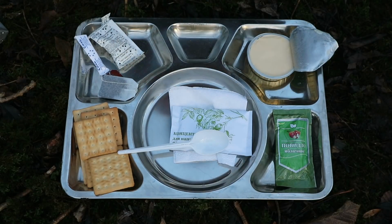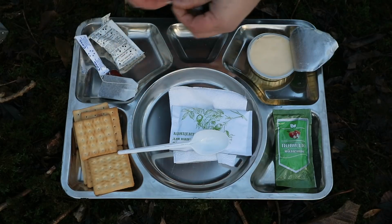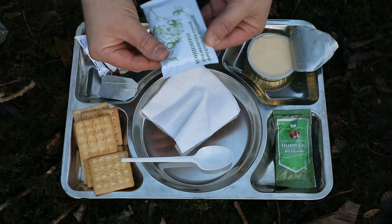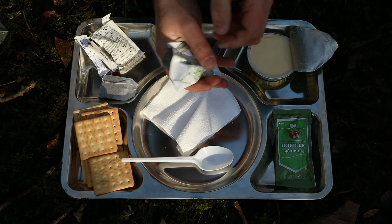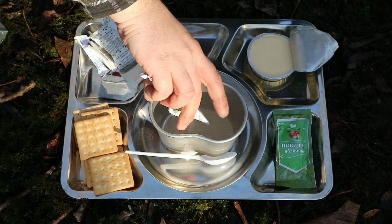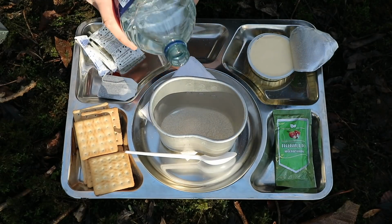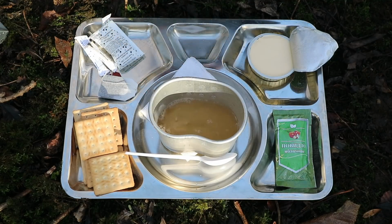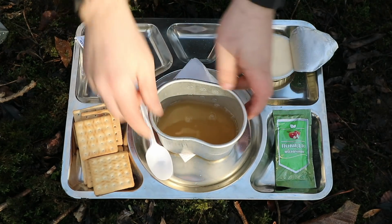And pepper. Actually, it might not just be pepper. It might have herbs in there as well. Yeah, that's quite herby. And here we have our drink. So I'm just going to put that in here. It looks like it's rosehip flavoured. And fill that up. Give that a stir, and stick that aside.